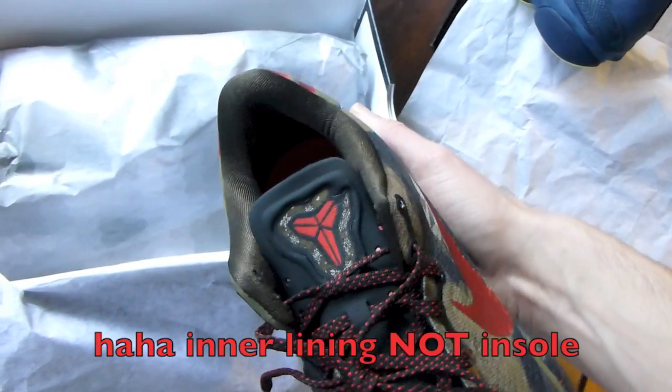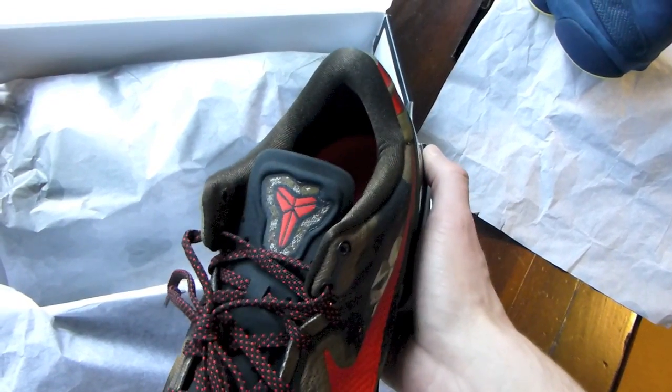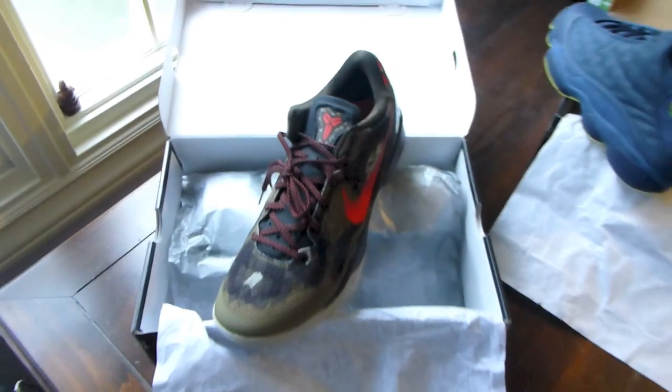Just want to correct that. The insole is more of like that LGN brown rather than dark green. But a very clean colorway.